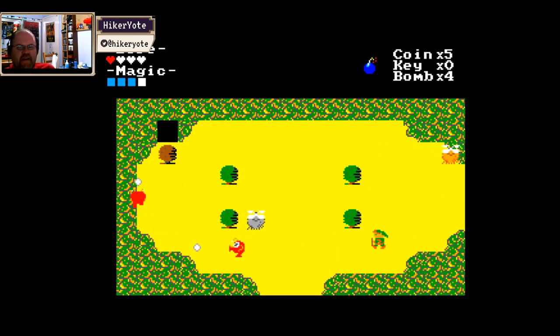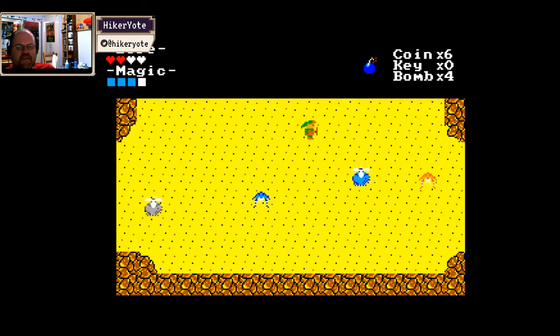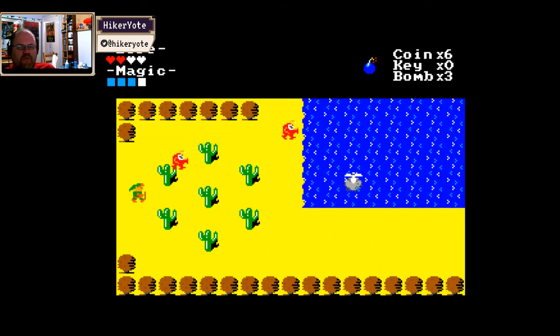Okay, so I need to find a candle, apparently. Or some form of fire. Whoop. We have found the desert. We have tektites. Are there levers? I don't think there's levers. Suspicious-looking wall is suspicious. Nope. Okay, I think this is just south of where level 1 is.